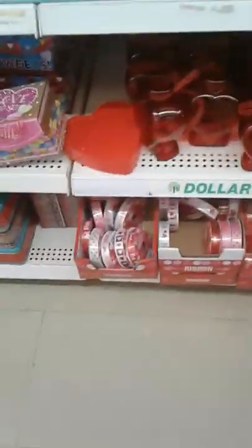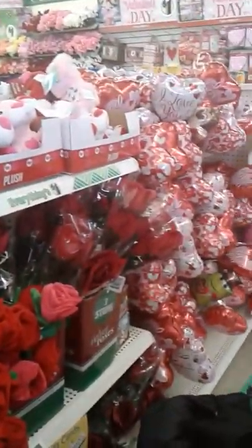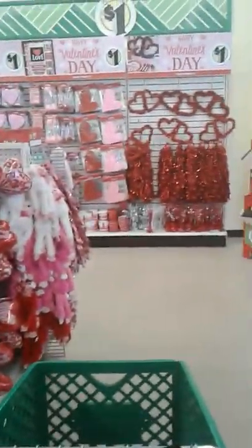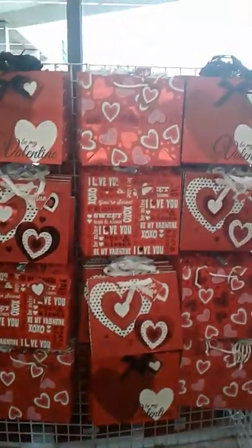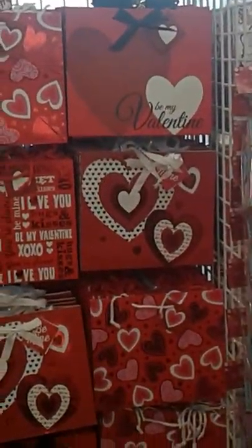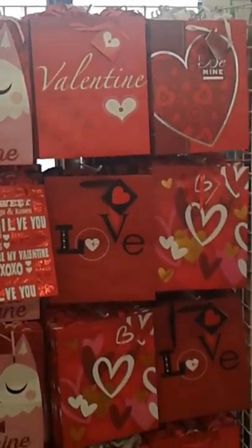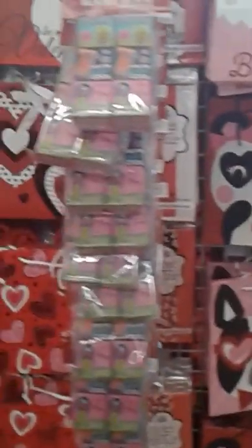I can't zoom in. Those are really cute roses. More animals. Lots of balloons. Whoa. Okay. We're gonna go on the bags. Oh my gosh, those are so cute. I love that one. It's really pretty. Oh, look at the dog.